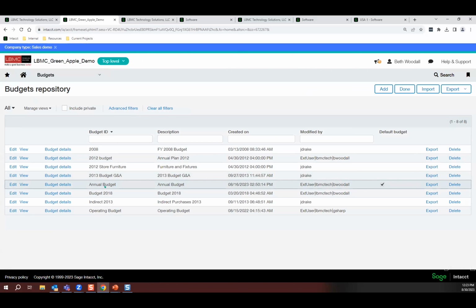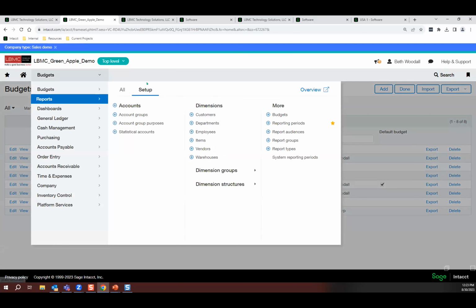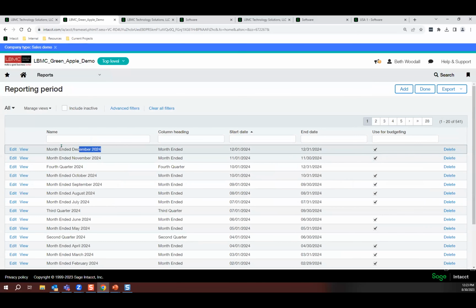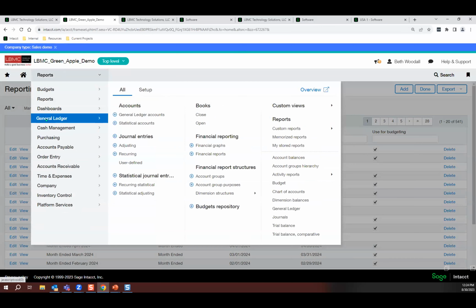And then again, need to make sure my reporting periods are out there as well. So I can go to reports, setup, and then we're going to go over here to reporting periods, just verify. Okay, yep, great. We've got all the way out to the end of 2024. Now, again, remember, if we don't have those, we can quickly add them if we're using standard budgeting periods and standard accounting months.